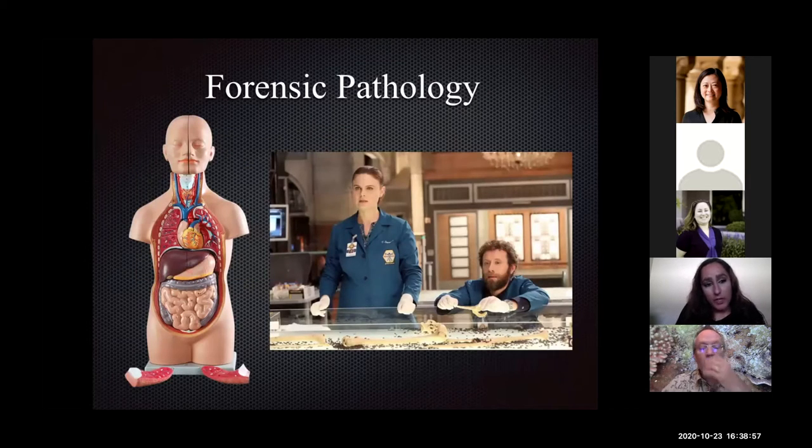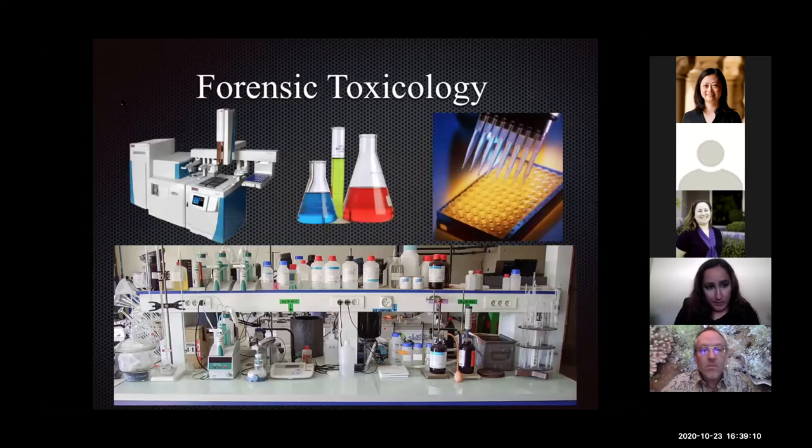We also have a forensic pathologist, which is almost similar to a coroner, but essentially forensic pathologists conduct autopsies in order to find cause of death. And then there's a forensic toxicologist. A toxicologist runs various tests, using the scientific method, in order to determine trace amounts of chemicals that were found in body fluids. That can be blood, fluid inside the eye, or other fluids in the body. Forensic toxicologists use various different assays, but specifically they use ELISAs, and they also use chromatography. That might be high performance liquid chromatography, gas chromatography, mass spec, and there are other forms of chromatography.